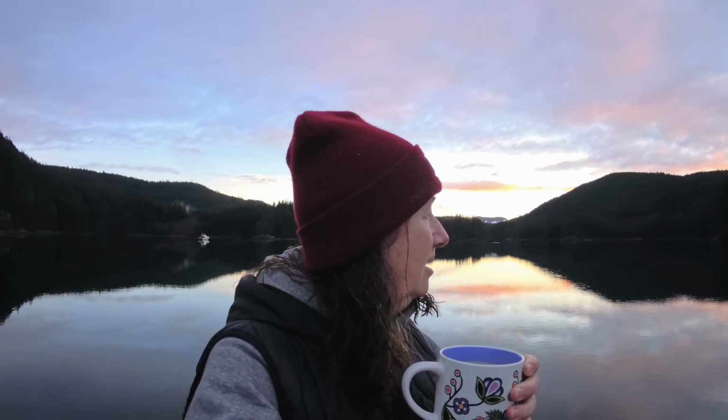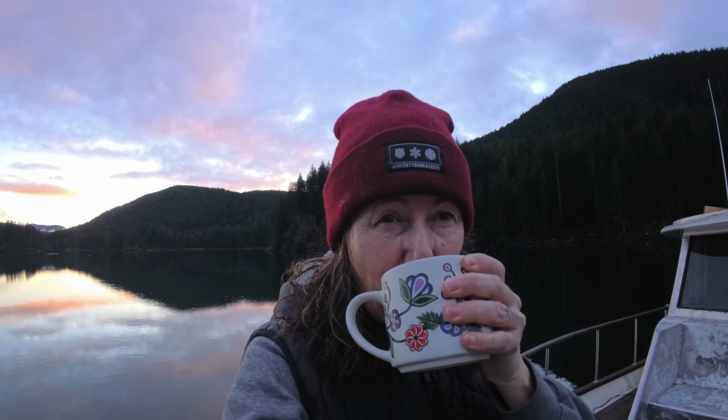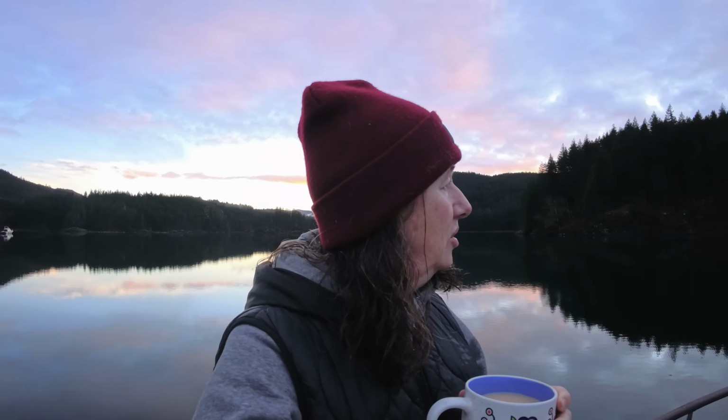Good morning. Today's the day. Seymour Narrows. I'm just going to start pulling the anchor in Small Inlet. I need my first cup of tea first, or first gulps of tea in the morning. Blaine's having his coffee. But it's beautiful. We're going to get out of here and transit the great Seymour Narrows.